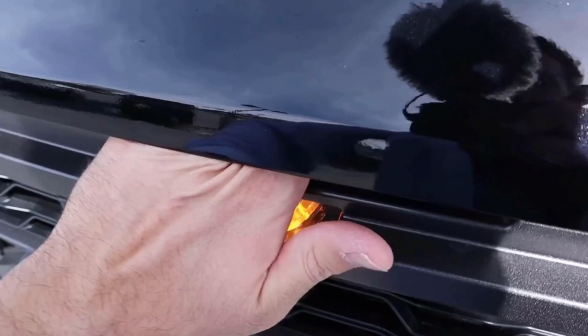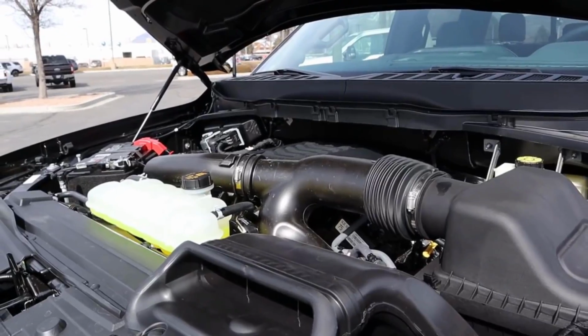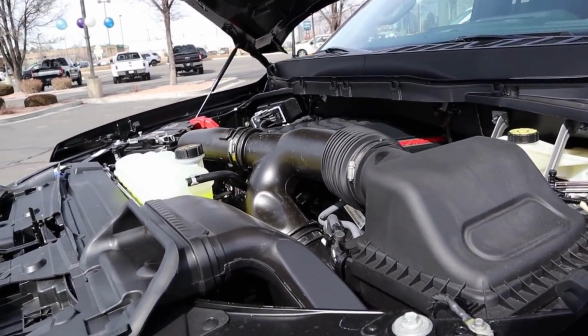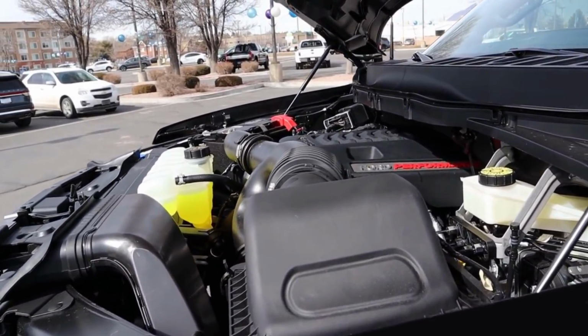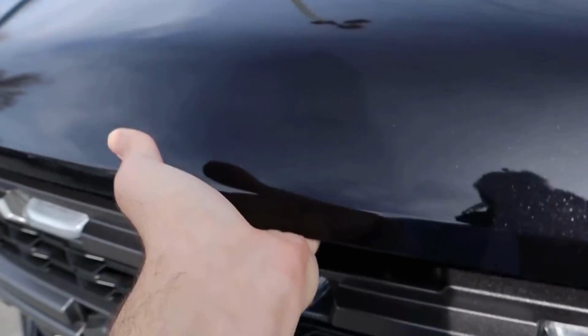So starting things off, under the hood of the Raptor, we have a twin-turbo 3.5-liter V6. It goes through a 10-speed automatic transmission. Power figures are 450 horsepower and 510 pound-feet of torque. Something I want to mention is the 10-speed with the Raptor is super quick to shift and just really seamless with these shifts as well. Kind of important for this comparison, right?